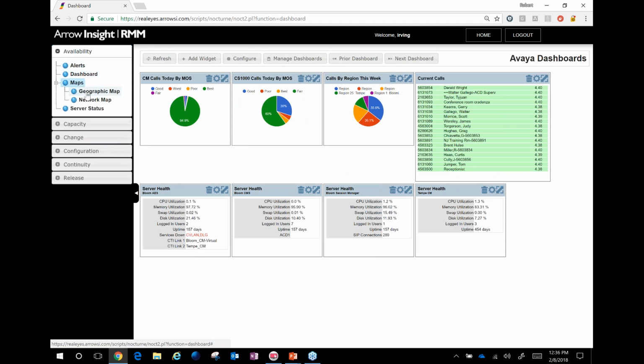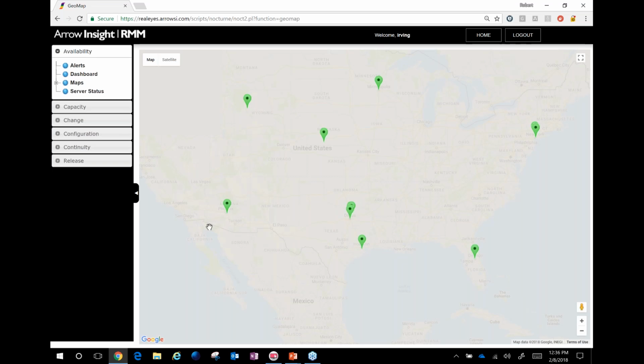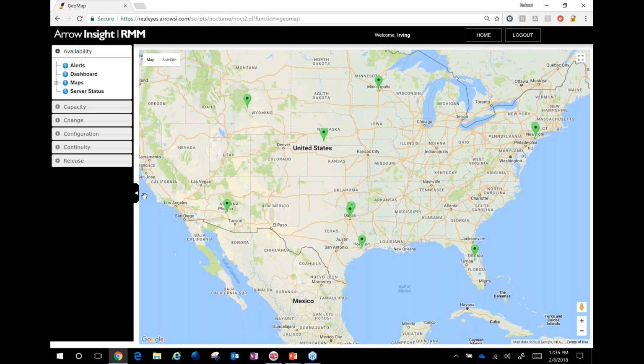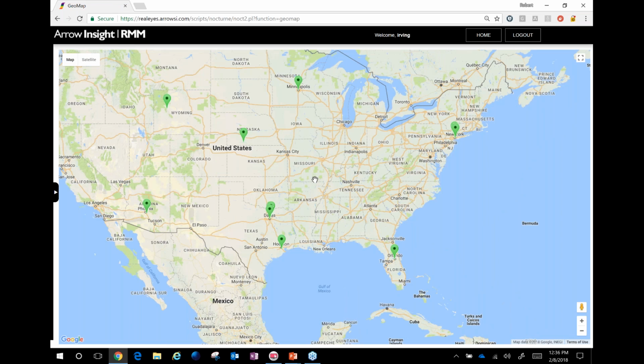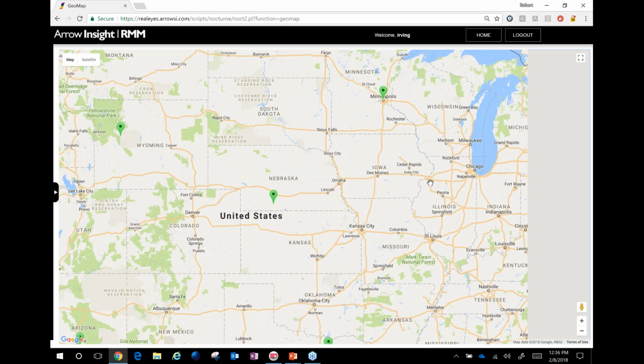Maps. Oh yeah, everybody loves maps, right? We've integrated this into Google Maps as well. I'm going to blow this up a little bit so you can see it a little better. Within the configuration management database, we can put in GPS coordinate information for each of the applications or servers that we're monitoring. When we do that, that application will show up in this view as a drop pin.